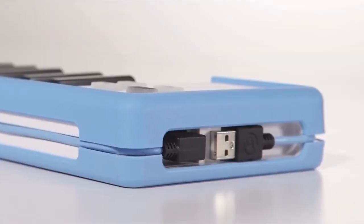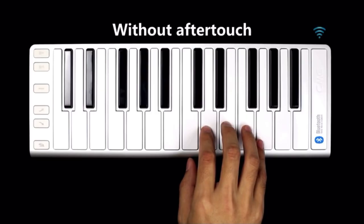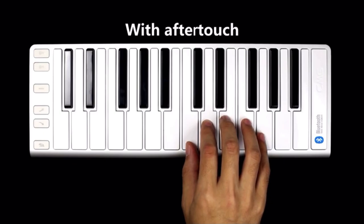Next up, we've got the X Key 25 and the X Key Air 25. These are priced at $99 and $199 respectively. And the X Key Air is able to be used wirelessly with Bluetooth MIDI. And we use the X Key Air on the road and even at home. It's got good sized keys and it's designed to be ultra portable. It's definitely a winner for an iPad beatmaker or a pianist.